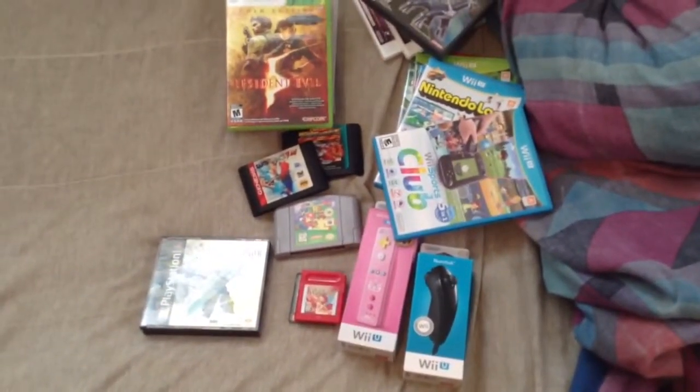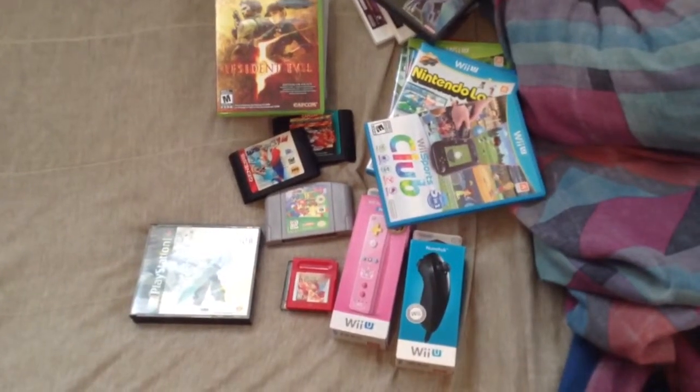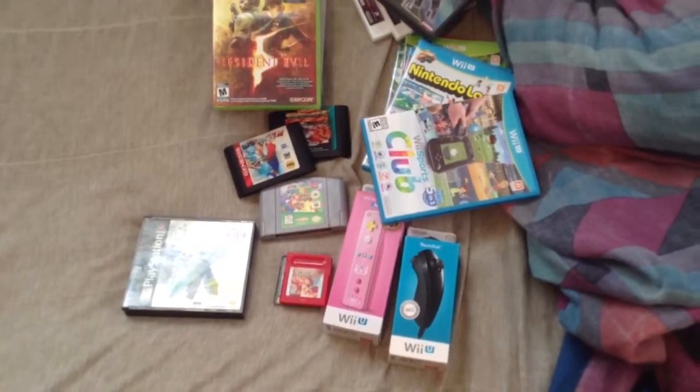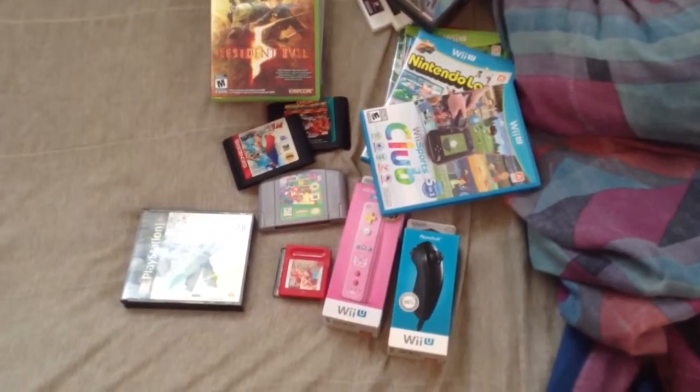And the games I'm playing recently are Bravely Default for the 3DS, New Super Mario Bros. U for the Wii U, and Dragon Age Origins for the PS3.